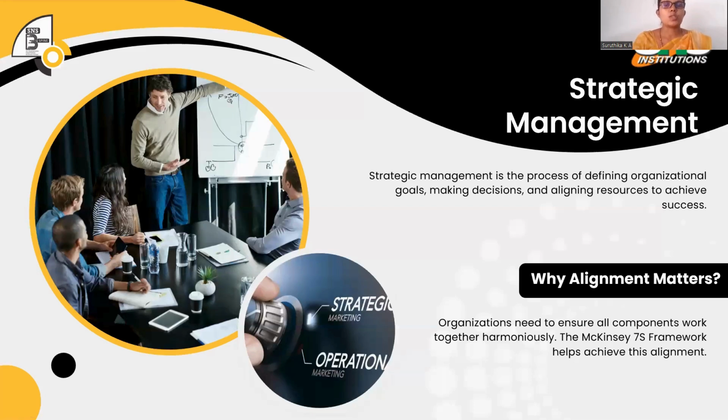So, as we all know, strategic management is the process of defining an organization. We decide what the goals of the organization are, and how we are going to achieve these goals through certain mechanisms. We do an internal analysis, an external analysis, and we also study our competitors to know how well our resources are on track and what best we can do with these resources.